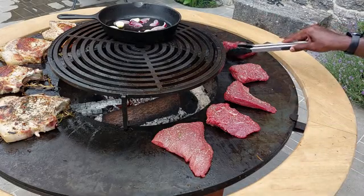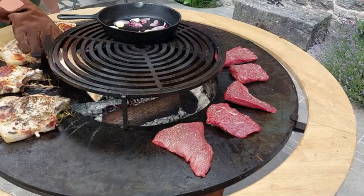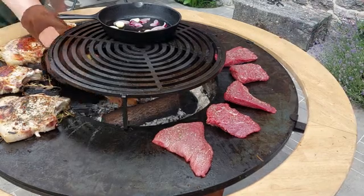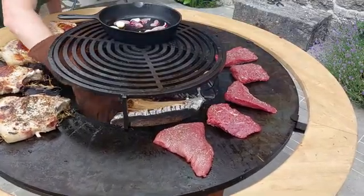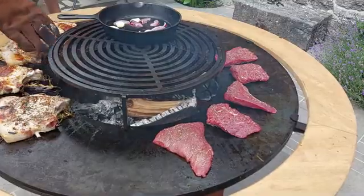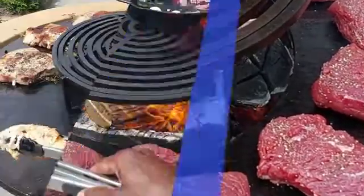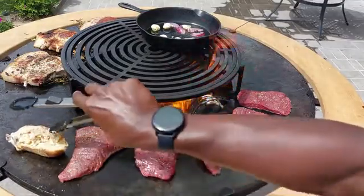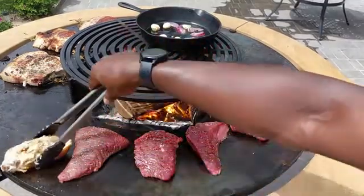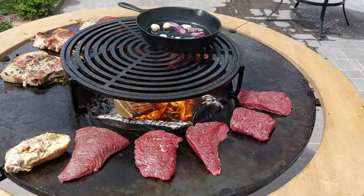Now, we got the pork chops going. We got the char on the outside, got the rosemary. Now we got our steaks on, and we are going to add a little bit more fire or wood to our fire to make sure that we keep our plancha, our OFYR, nice and hot. You see how quickly it lights up since we got a good bed of coals going? So on top, as you guys can see, we got some onions and some garlic. We're gonna be adding a little mushrooms to those a little bit later.